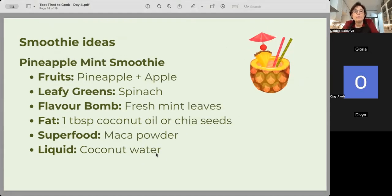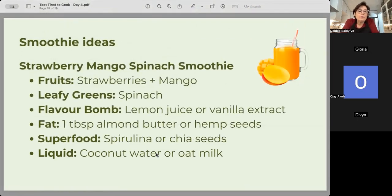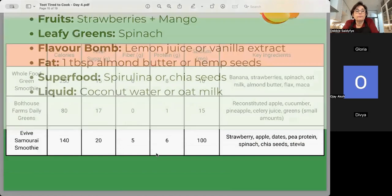You can do a pineapple mint smoothie. So pineapple and apple. I've got spinach again, or any leafy green, some mint, some coconut oil or chia seeds. Here I've got my maca powder and some coconut water. Another one is a strawberry mango spinach smoothie with strawberries and mango, spinach. Add in some lemon juice or vanilla extract. You can add in your almond butter, hemp seeds. You can add in some spirulina or chia seeds. And then you could use either oat milk or any nut milk and coconut water.